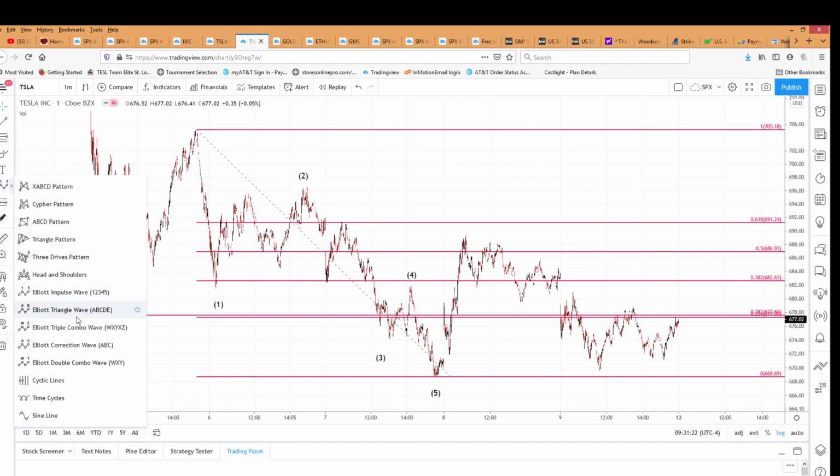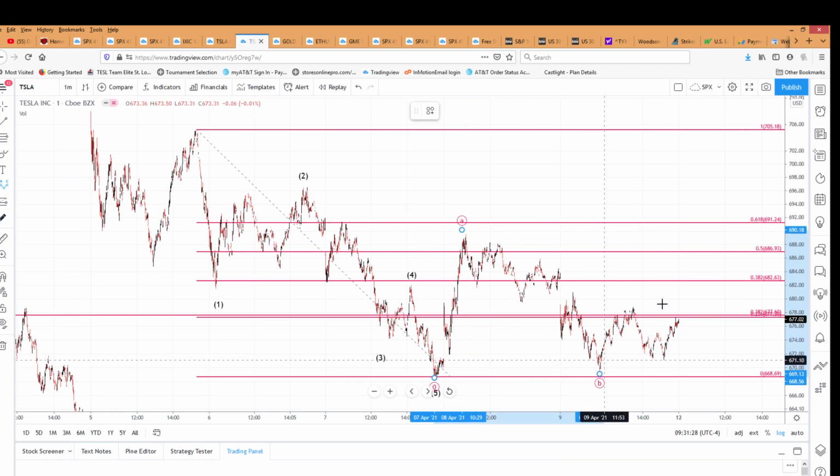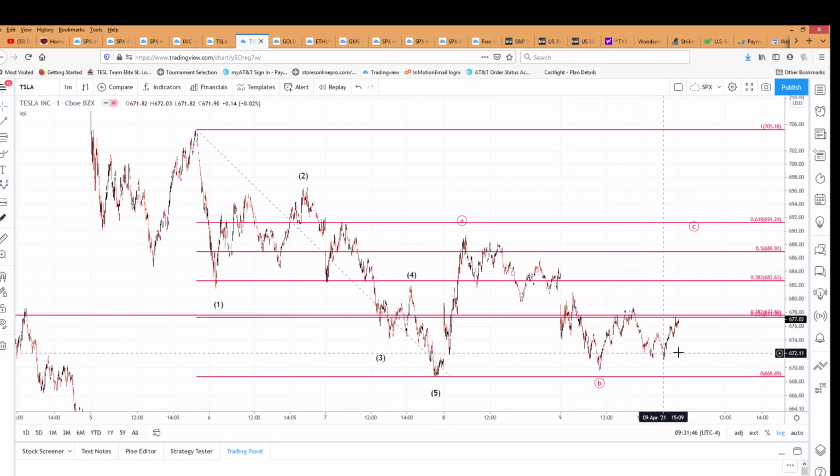This is the same as the larger A, B, C, where we've got an A up, a B down, and then where does C go? This one here could go as high as here. Okay, no, it can't. It can't go there because that's the low right there, and that's under it. So it could make a double top with A right there. But we'll, again, watch this internal wave count.